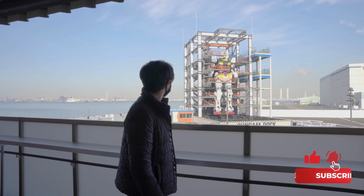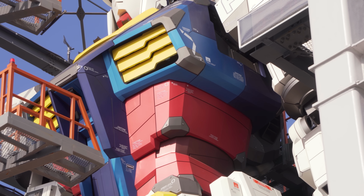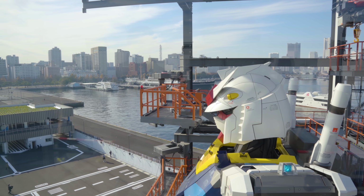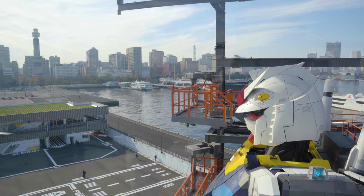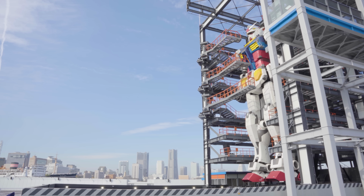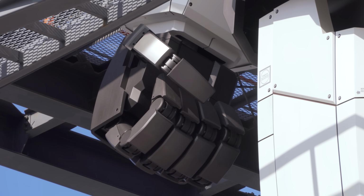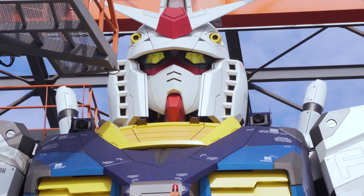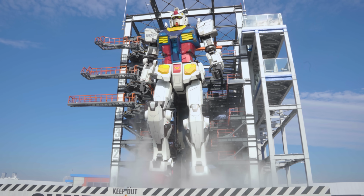Standing at over 18 meters tall, this full-scale moving replica of Mobile Suit Gundam model RX-78F00 is the latest addition to the modern skyline of Yokohama City. This colossal animatronic replica weighs in at an impressive 25 tons, and excluding the 18 flexible knuckles in its hands, features 24 moving joints, enabling it to perform unlike any other Gundam replica that has come before it.